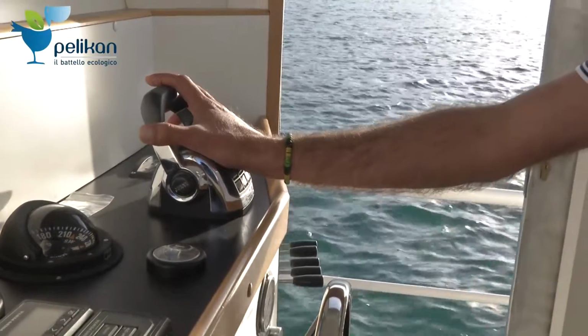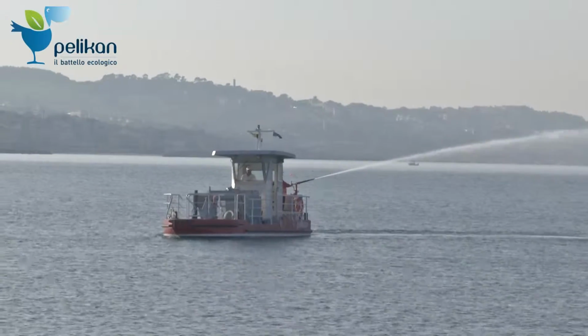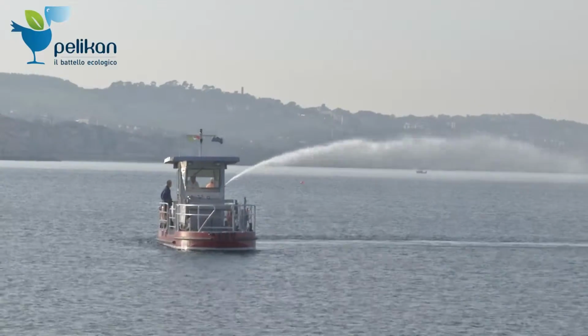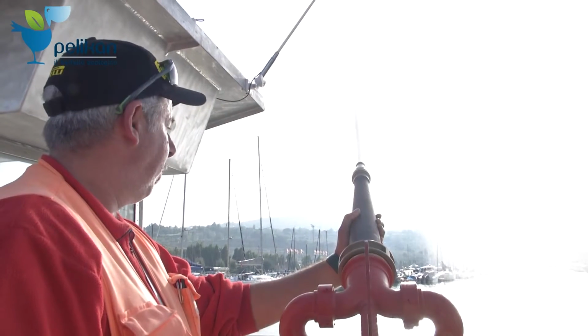One last feature is the boat's firefighting capacity. The Pelikan is equipped with a powerful motorized pump circuit, which draws in large quantities of water that can then be directed in a high-pressure stream at the area of the fire, thanks to the large nozzle mounted towards the stern.